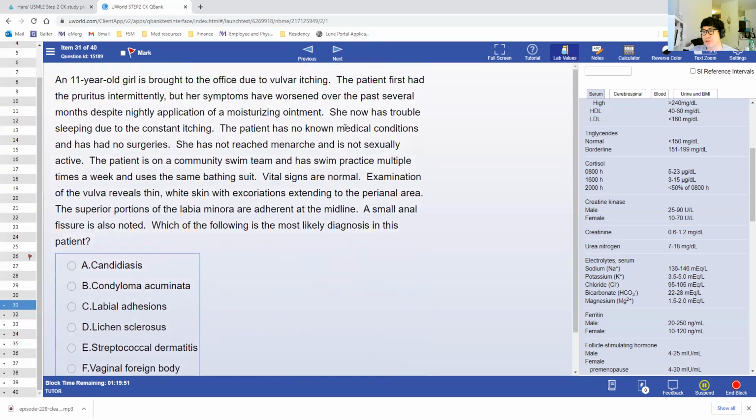Diagnosis question. It seems like she has some kind of vulvar itching. The patient is an 11-year-old girl with pruritus intermittently. Symptoms have gotten worse, constant itching. She has not yet reached menarche. She has swim practice using the swim bathing suit. There's thin white skin with excoriations extending to the perianal area. Superior portions of the labia minora are adherent at midline.